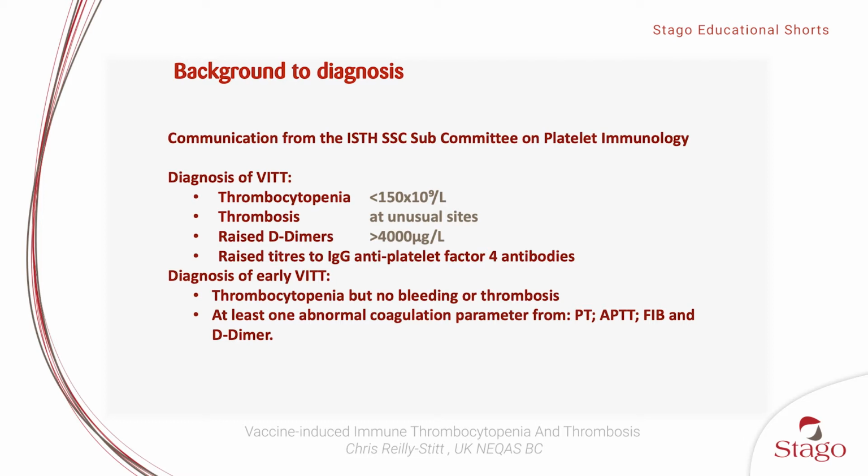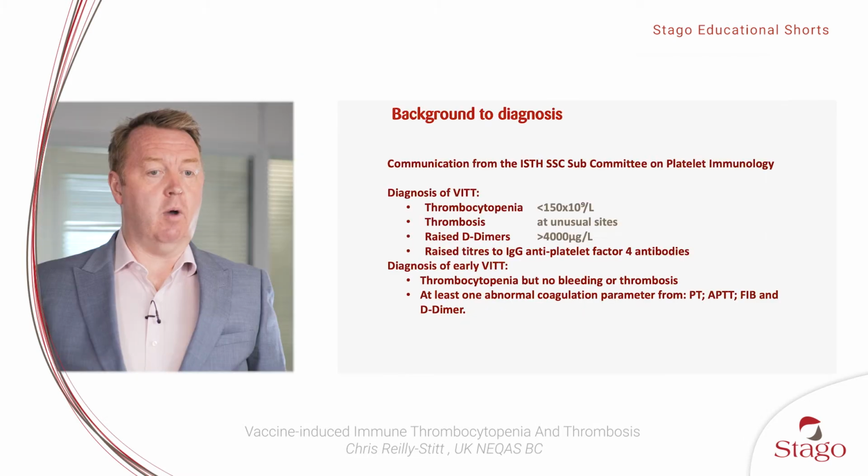A communication from the ISTH SSC subcommittee on platelet immunology confirmed that there were 4 features to give a diagnosis of VITT: thrombocytopenia with a platelet count of less than 150 times 10 to the 9 per litre, thrombosis at unusual sites, raised D-dimers of greater than 4,000 micrograms per litre, and raised titres of IgG anti-platelet factor 4 antibodies.